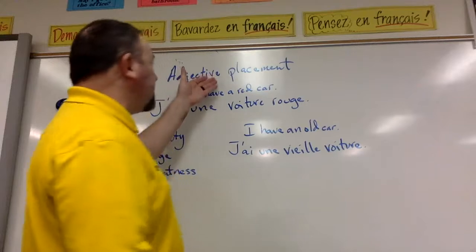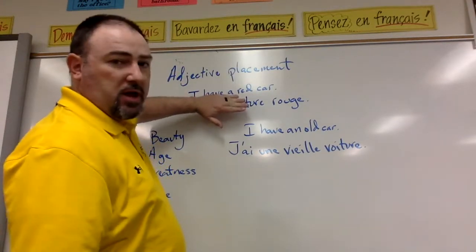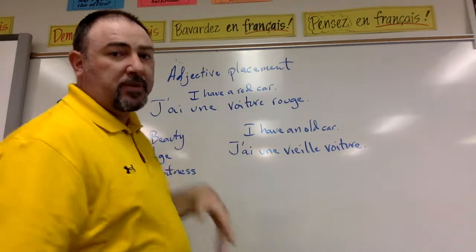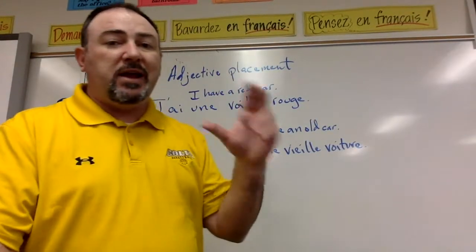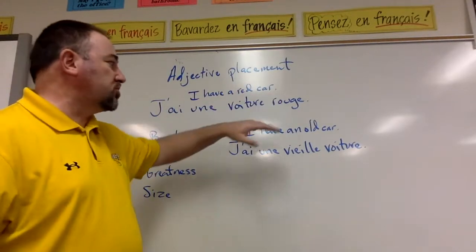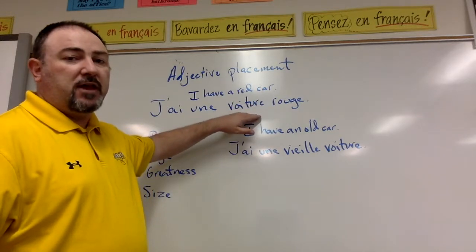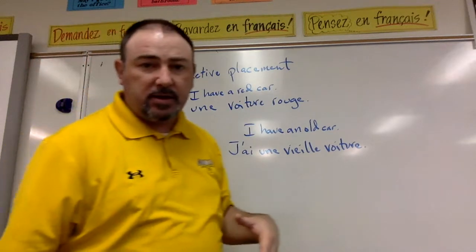So your adjective placement, okay, first I'm going to give us our English example. I have a red car. The adjective comes before the thing that it modifies. Okay, that's always the way it is in English. But in French, it is different. Okay, j'ai une voiture rouge. The adjective comes after the noun that it modifies.